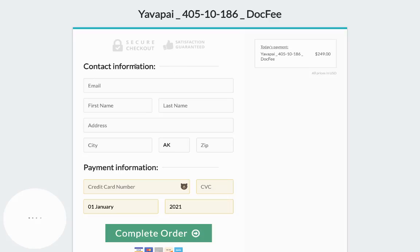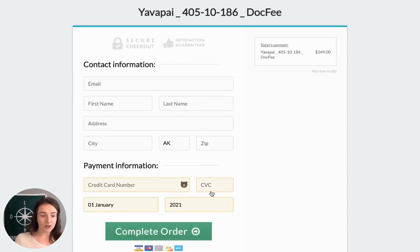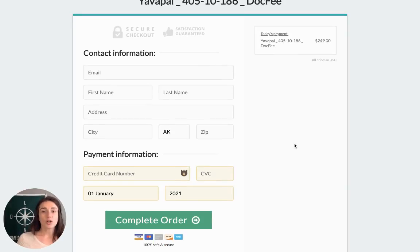So you come in here and submit your contact information. Then at the bottom, you submit a debit or credit card of your choosing and hit complete order to submit the $249 documentation fee for owner financing. And that's it. Once you do that, you'll receive an email from us saying we got your payment, and we'll reach out to you within 24 hours to align on which owner financing plan you want and what the next steps are for your new property.